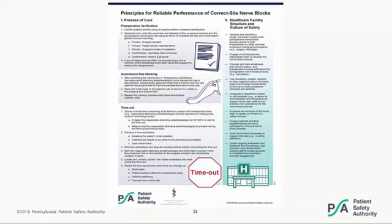In August 2018, the Principles for Reliable Performance of Correct Site Nerve Blocks were introduced in the ASRA News, a publication of the American Society of Regional Anesthesia and Pain Medicine. Included with the materials for this webinar is a graphic that was an addendum to the article and is actually shown here on this slide. The graphic is now available on the Patient Safety Authority website in the Patient Safety Topics Wrong Site Surgery area. I encourage you to share these principles with your staff and colleagues.